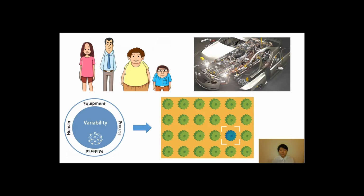Variability exists everywhere. If we were able to do this live, we could just take a look around us and see that variability exists among us humans as well. We will see people of different height, different weight, different skin color, and this is great. However, variability is not always a good thing in all environments. Take a car, for example.